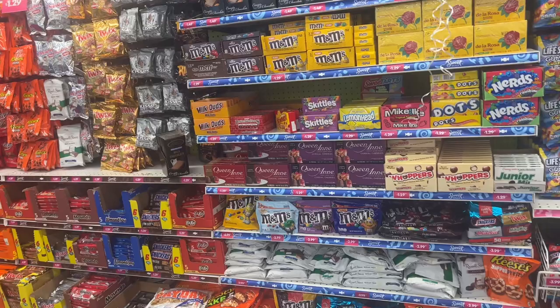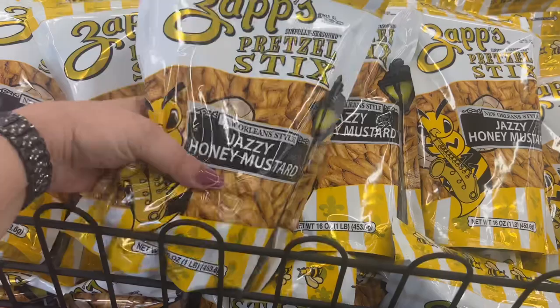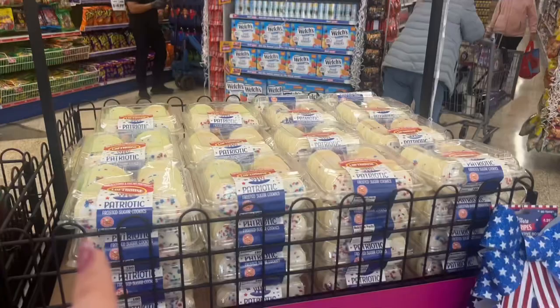The Zapp's pretzel sticks, which they have Zapp's chips at Dollar Tree, but I've never seen the pretzel sticks, and they have them here for $2.99. That's actually a really good deal. For 16 ounces, you're getting 1 pound. You have the ketchup going for 99 cents, which we bought last time we were here, so we're good. They have the patriotic frosted sugar cookies for $3.99. Ethan found this. He wanted to make sure I showed it to you. He said that I missed this, and I did.